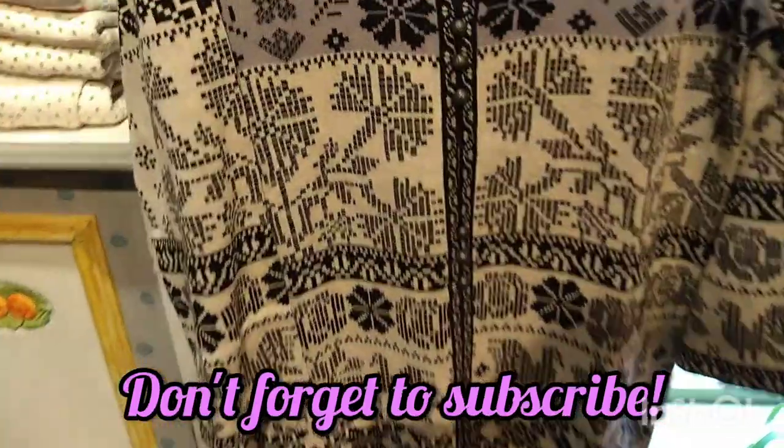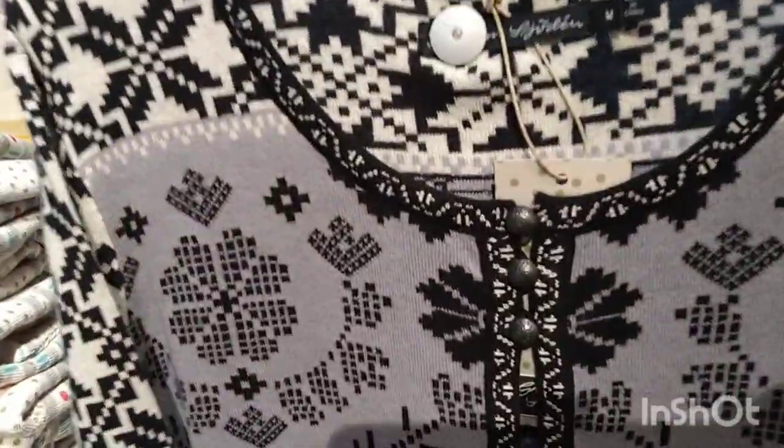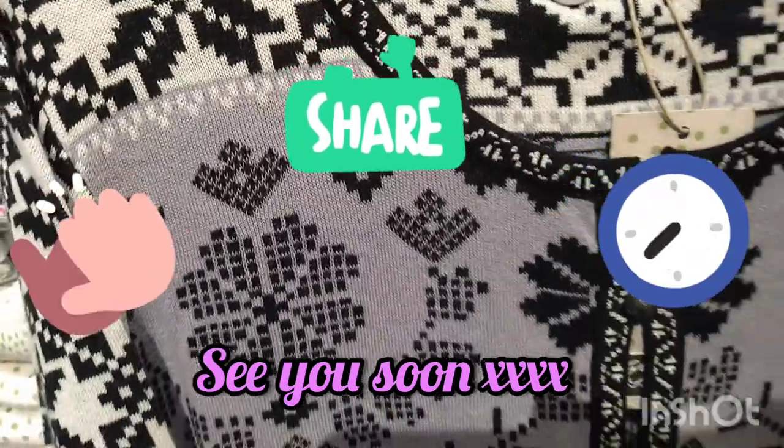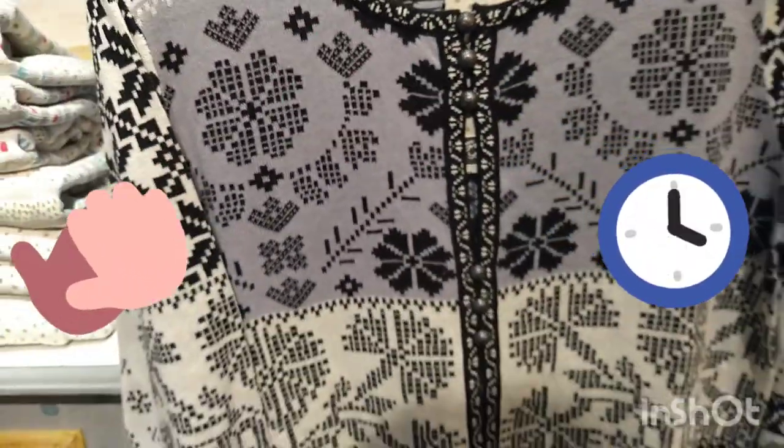And this is the final item. When it's a bit cold outside, you have a 3/4 length cardigan, so a long coatigan or cardigan. And this one is from the Muhu collection.